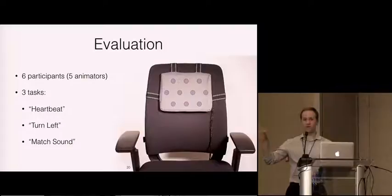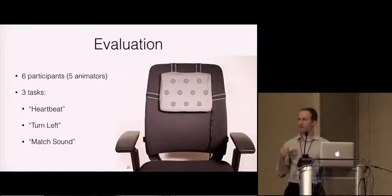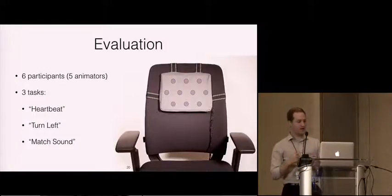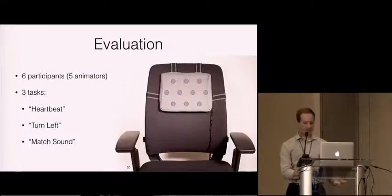Of them, 4 of them were animators. 5 of them had animation experience. 4 of them were professional animators. So we got to actually get a sense of the expert's opinion on this. We trained them on our tool, and we gave them 3 different tasks: create a heartbeat, create a sensation that tells someone to turn left, for example, in a car, or to match this sound.